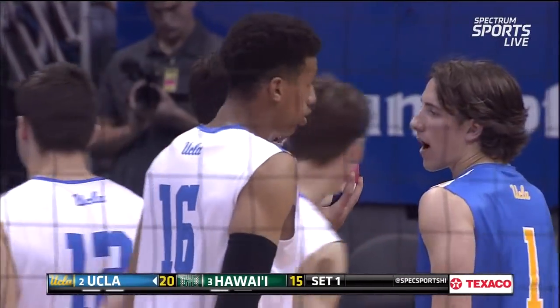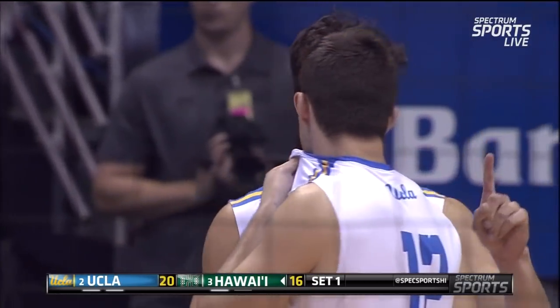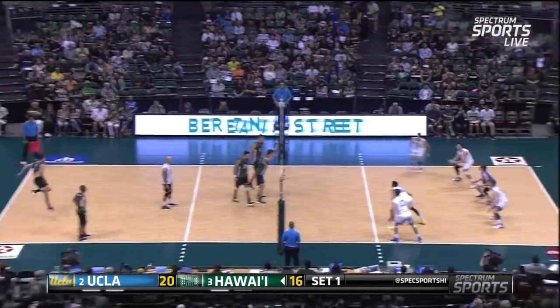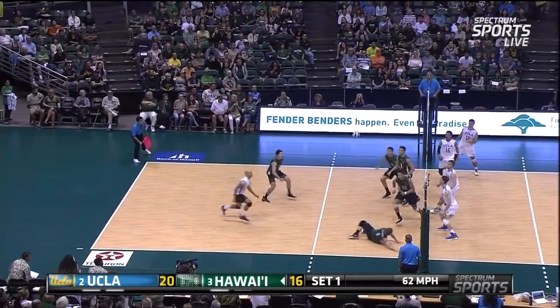It was clear, based on the way these schedules have played out for both teams. UCLA already with 3 wins against top 10 opponents. Hawaii's only win against a ranked opponent... well, they had 2 against 12th-ranked USC and 13th-ranked Grand Canyon. But we thought this was going to be the litmus test of this early portion of the season for Hawaii.